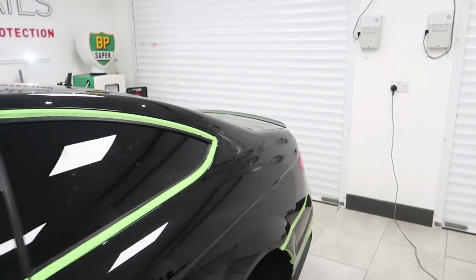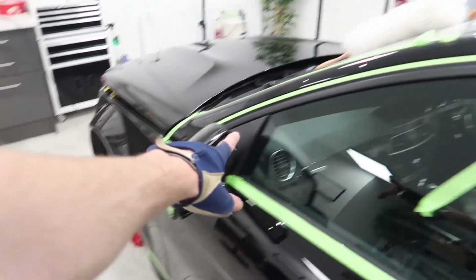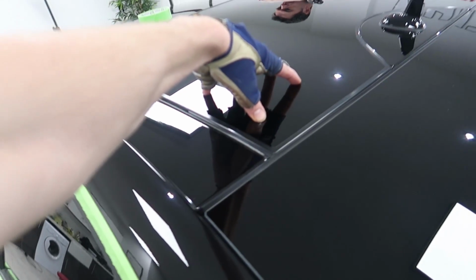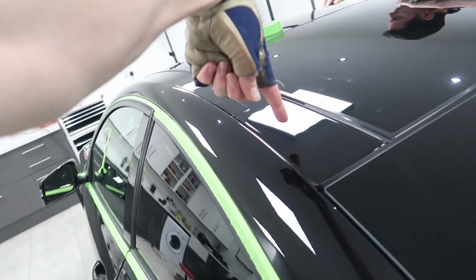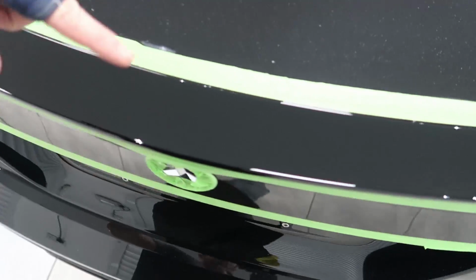Very final section to polish. Gloss pillars have been done, gloss mirrors have been done. Terry's just taping up these sides. Obviously this is all panoramic glass, which is handy. This isn't, this is a gloss section, and this spoiler was a gloss section. So that's looking sharp. Haven't been cut, polished and refined.